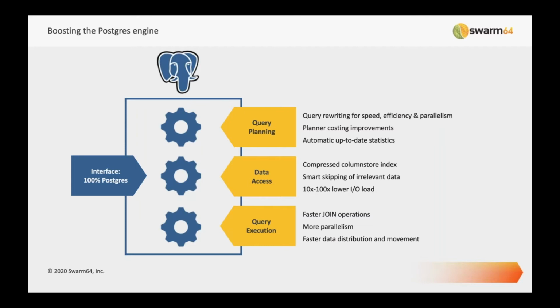And Postgres can choose. Maybe there's a query coming in that is very small. It will just look up in a classical B-tree index, and it will find the value very quickly. Or a query comes in that is very complex, then it will possibly use all of the Swarm64 features to answer that query quickly. In this planner, we also make costing improvements, especially for those OLAP queries, those analytical queries. And we also have a means to keep your statistics up to date. Again, probably an experience you also made is if your statistics are wrong, the plan chosen may be very ineffective. And if the plan chosen is very ineffective, your query may actually be very slow.